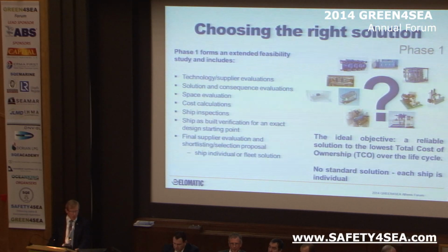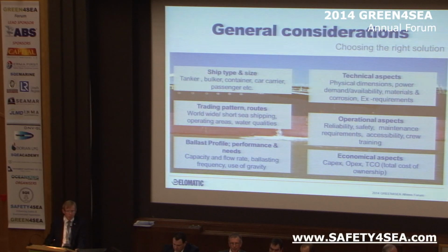This phase forms actually an extended feasibility study and includes a lot of evaluations, starting from technology and solution consequence evaluations, cost calculations, and in the final end, you end up with a short list of feasible solutions, and then you can enter into a, let's say, more commercial, technical, final negotiation. But as I said, there are a number of considerations to be taken into account. The previous speakers have already dealt with these. I'm not going into them in detail.